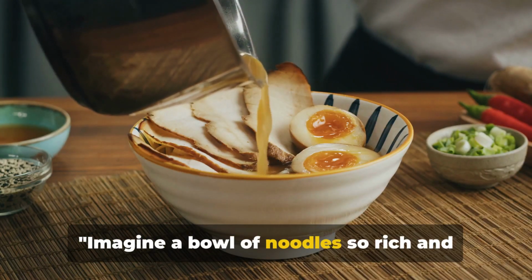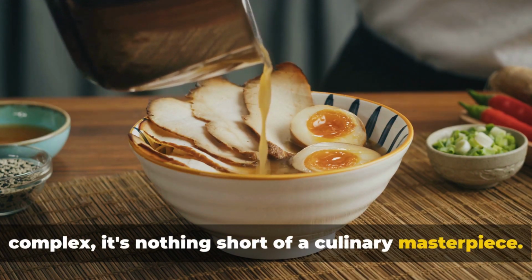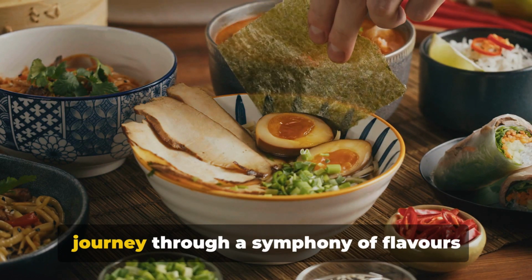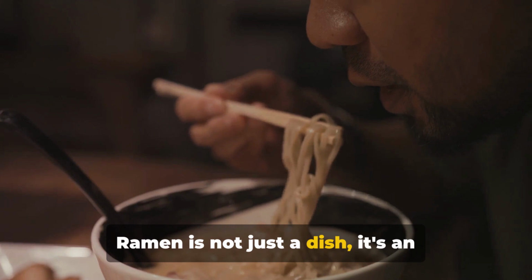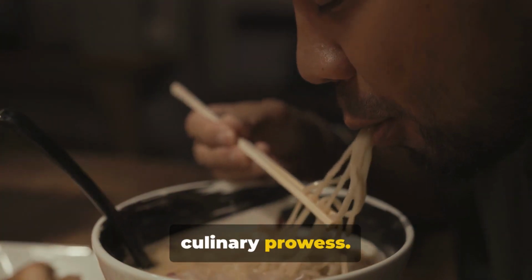Imagine a bowl of noodles, so rich and complex. It's nothing short of a culinary masterpiece. Welcome to the world of Japanese ramen, a world where each slurp takes you on a journey through a symphony of flavors that have been carefully crafted over centuries. Ramen is not just a dish, it's an experience, a testament to Japan's culinary prowess.